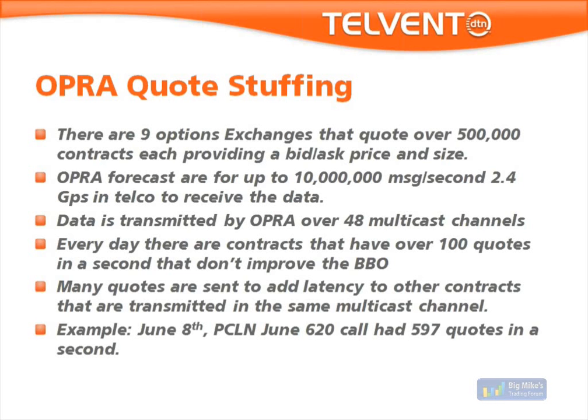Every day there are new contracts that have over 100, 200, 500 quotes per second, and none of those quotes really improve the NBBO. A lot of them are just size flickering back and forth, but once again, that causes somebody else to process that data and slow them down. Right now, Apple is split because the stock has moved so much. It's its own channel. SPY is its own channel too. Before, when they were in another group, people could blast out quotes on another symbol that started with A to try and slow down the options on Apple. Many quotes are sent just to add latency, is all that they're doing.